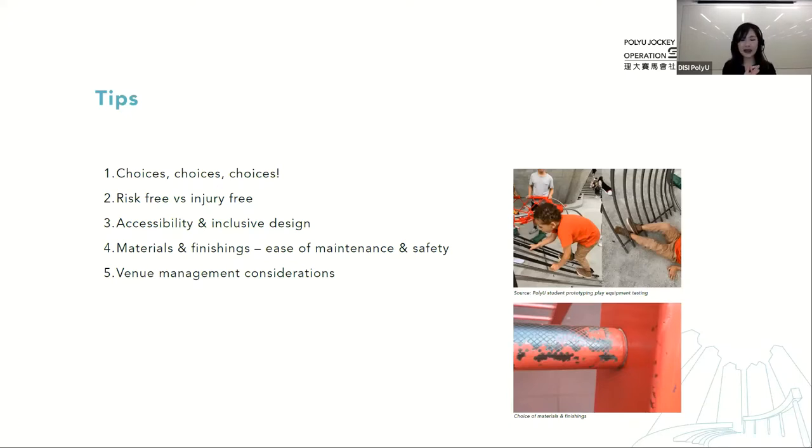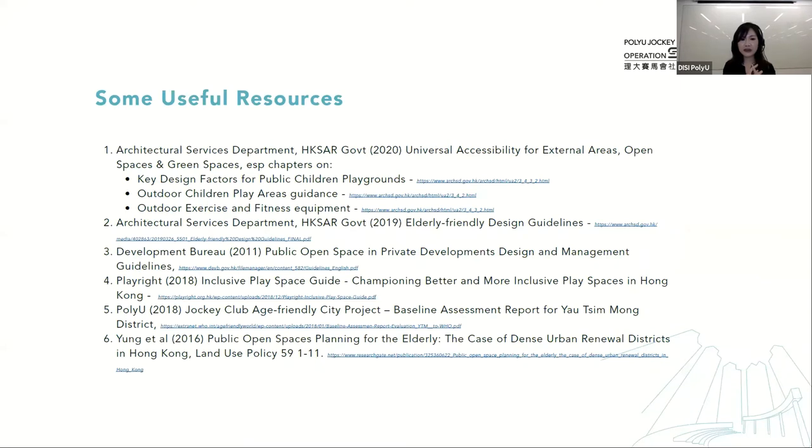Okay, so that's the end of my presentation. Here are some useful resources for you. You can have a look at different things, like standards that are adopted in Hong Kong. You can be very creative, but make sure you read them and see what criteria you're looking at in Hong Kong, so you don't just propose something from the US and adopt it in Hong Kong. It might not work. So I'll leave it here.